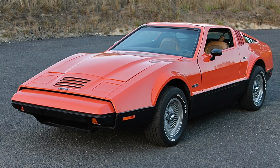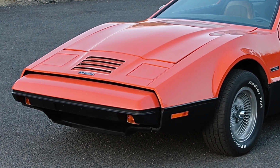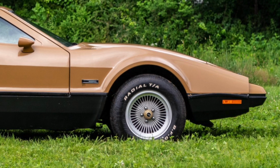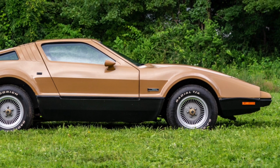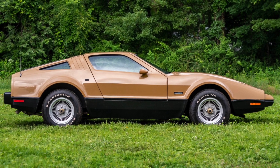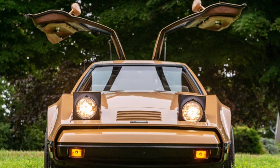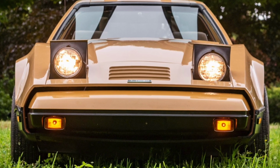The Bricklin SV-1 had ultra-modern styling with flat body panels with sharp edges, which would foreshadow the sports car styling of the 1980s. Unfortunately, its super large, ugly front bumper, which provided excellent crash safety, ruined its modern looks and gave the car such a long frontal area it made the rest of the car look disproportional. Not to mention, the massive rear bumper was the size of a railroad tie. Even the SV-1's futuristic gull-wing doors could not make up for the ridiculous front and rear bumpers.